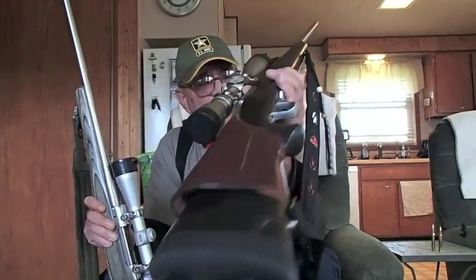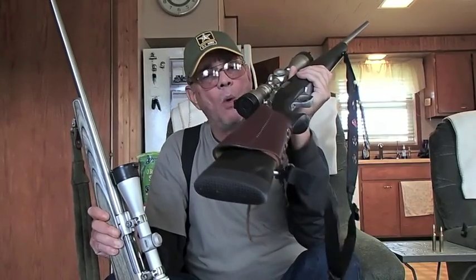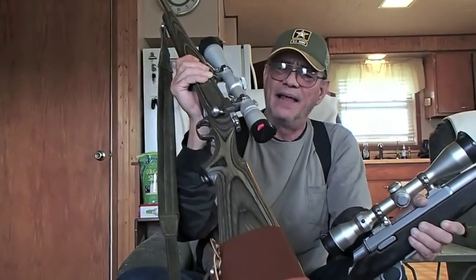A synthetic stock versus a wood stock, and I really can't tell you. You have to weigh it out for yourself: your hunting style, the type of country you're in, how hard you are on your rifle. If you know that you're going to be really hard on a rifle, or in a lot of real rough terrain and stuff like that, I'd probably go with synthetic over wood. But if you're in a situation where you're not going to be so hard on your rifle and you want a rifle that's a little easier on your shoulder as far as that recoil goes, I'd probably go with the laminated wood like this here. So that's really all I've got to say.